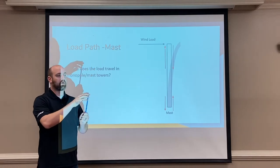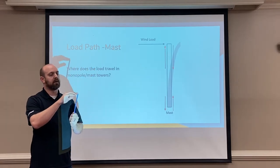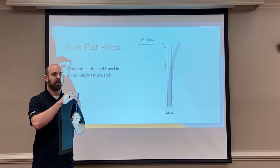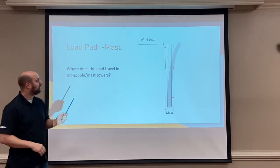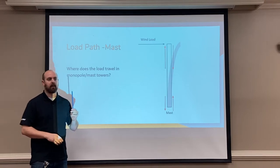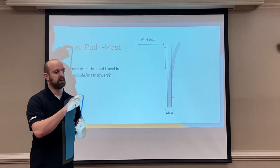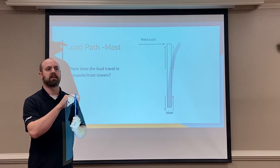That can be good or bad. Typically, you want it to be fairly stiff so that it doesn't move, but that's one of the downsides with mast type poles, is that you are going to have movement. There's almost no way to eliminate the movement at the top of the pole.